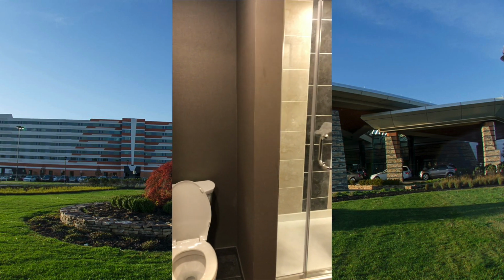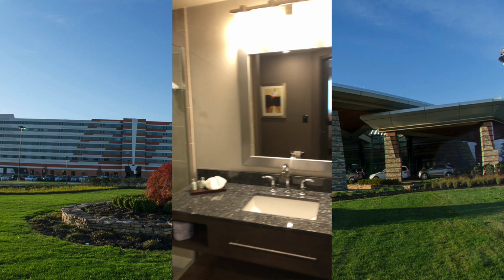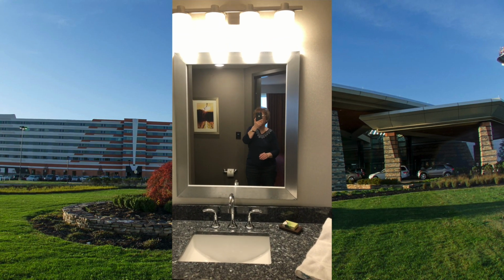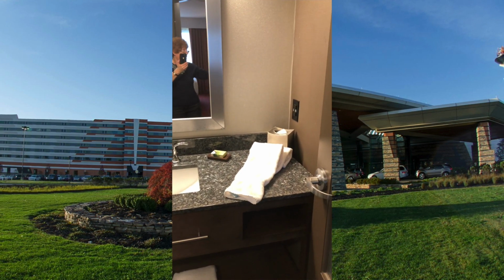If you turn to the right, here's the bathroom with the toilet, beautiful walk-in shower. The lighting is great, the vanity is great. The mirrors kind of look a little small, but it's alright. Plenty of hand towels down there.